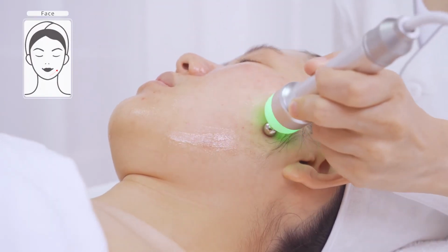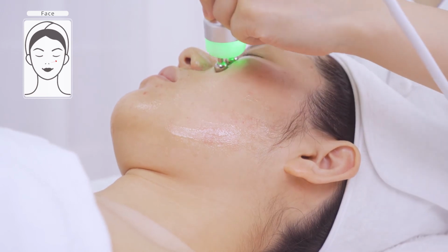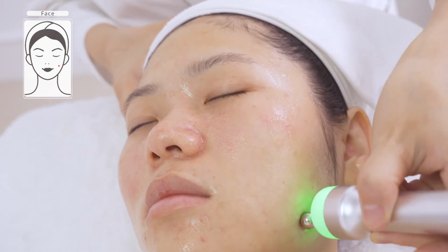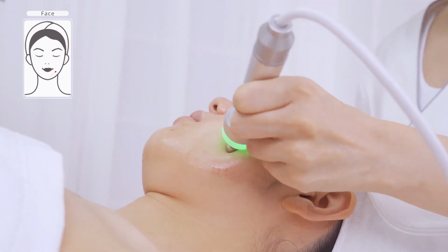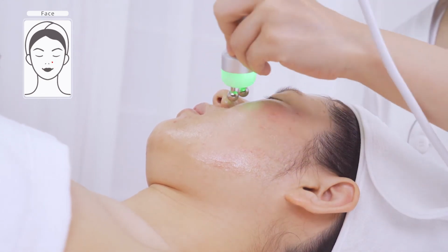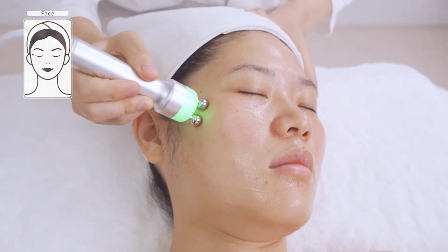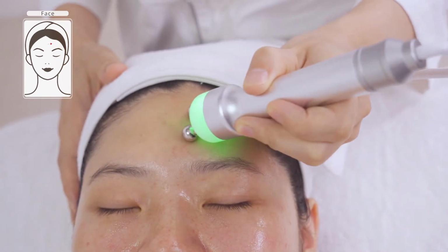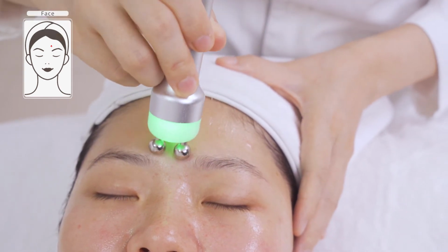Stroke from chin to earlobe, mouth corner to ear gate, nose wing to temple in parallel lines 3 times. Combine the last 2 techniques to lift facial skin 2 to 3 times. Do the same on the other side. Move slowly from the beginning of the eyebrow to the end of the eyebrow in parallel lines 3 times. Stroke towards hairline on forehead 3 times.